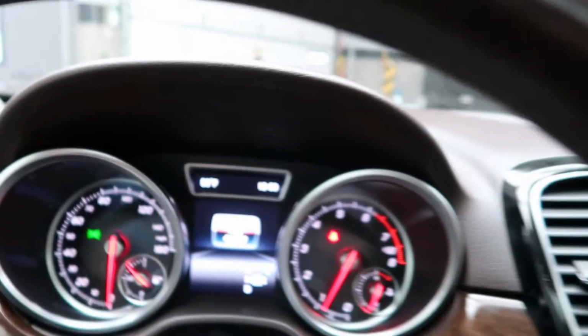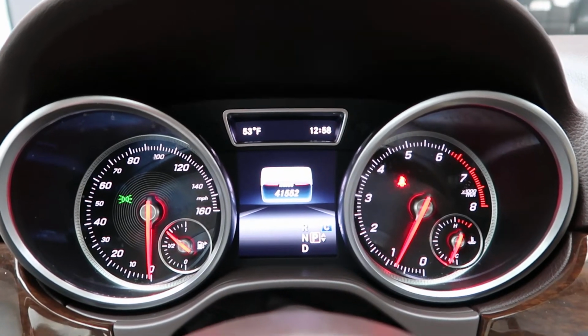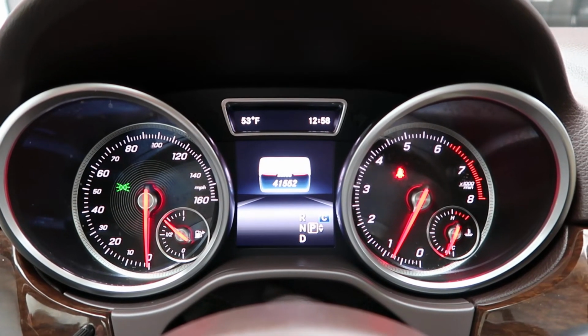This GLE has 41,552 miles. Carfax and service records available online.